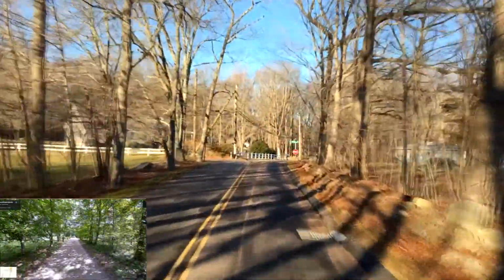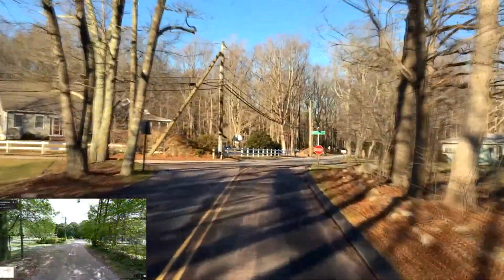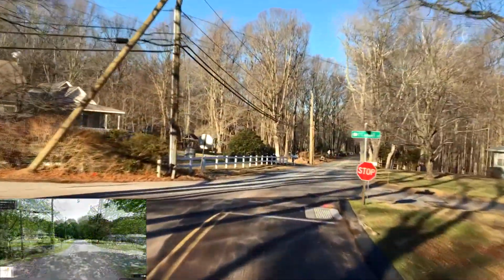So as you get to the end here, you can see just how much the road is widened and how much different it actually looks now.